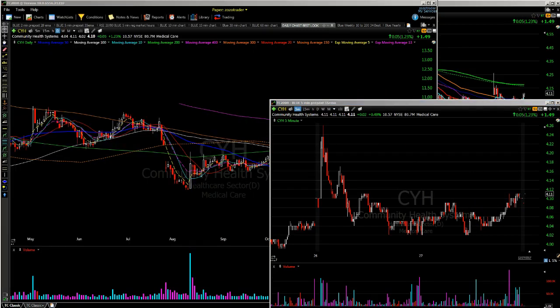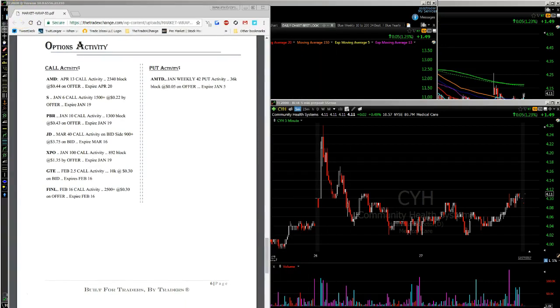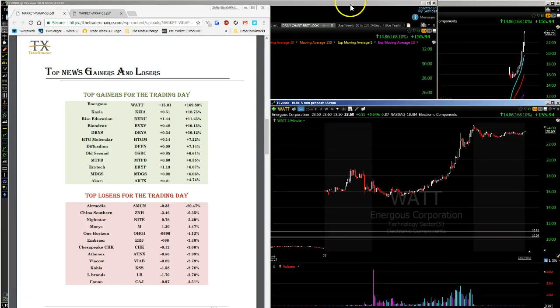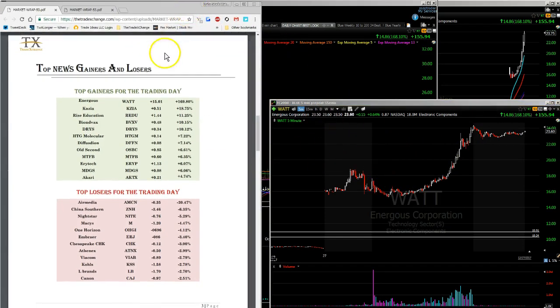All right, so let's go ahead and get into the unusual options activity and also the stocks that were moving today. WATT was just incredible today. We got a couple of trades in WATT. That stock was just a monster today, and we caught it a couple of times, and we got some nice moves. We didn't get all of it, but we got $1 on one trade and like 70 cents on another trade. So very happy. Couldn't ask for a nicer stock going into the holidays than WATT.